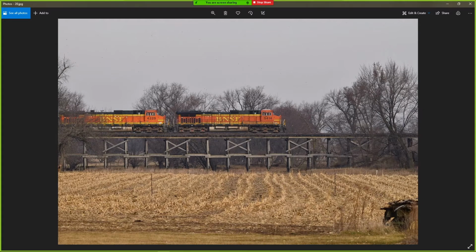Okay. This, again, would be one of my friend's shots. And this is the Buffalo Creek Bridge just east of Winthrop. And surprisingly, it's still a wooden structure. And it still looks like this today. But I've yet to get an opportunity to shoot it again.